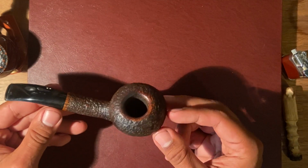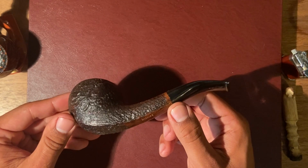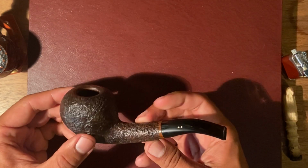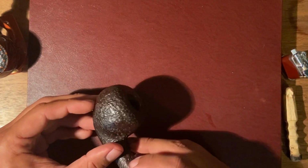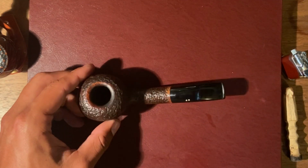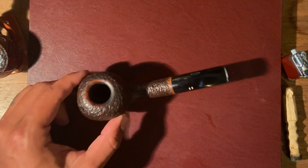Here we have another Clarence Mickles pipe. I just love it. It's different. It's not expertly crafted in terms of dimensions, but it is very creative. Feels amazing in hand, and even sits. So fantastic pipe here.